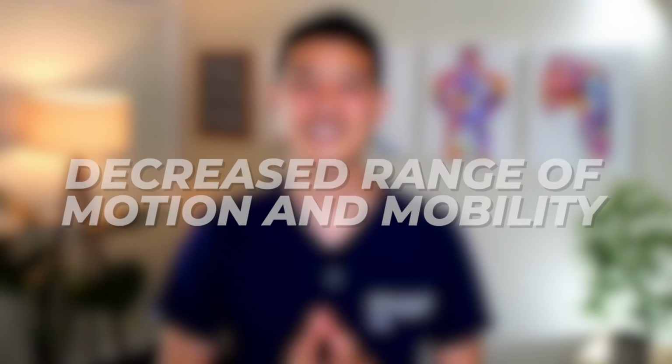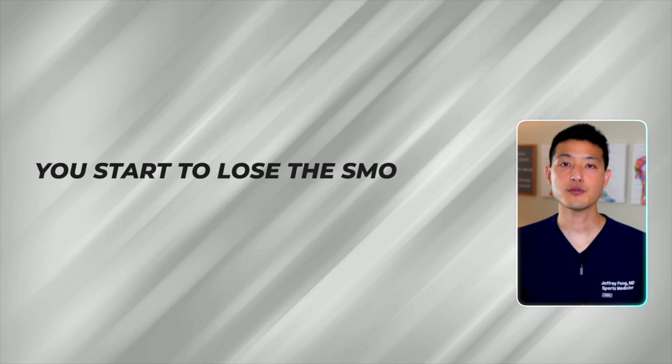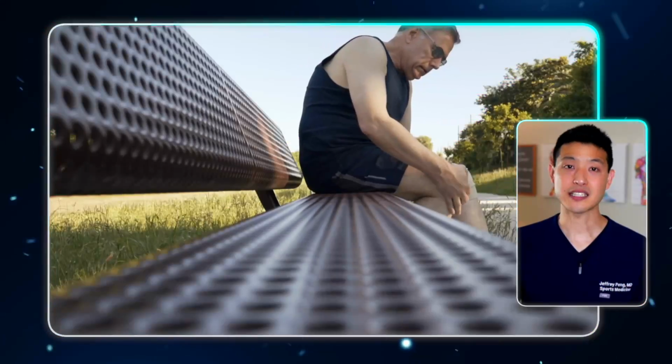Number 4 is decreased range of motion and mobility. So as the cartilage in the knee wears away, you start to lose the smooth and frictionless motion of the knee. Now, if you combine that with the growth of bone spurs and the swelling from inflammation, the knee can get really restricted in movement. This can make a lot of day-to-day activities, like kneeling or getting up from a chair, really difficult.